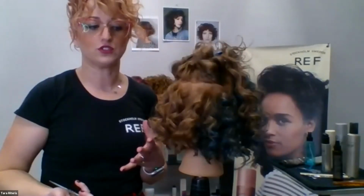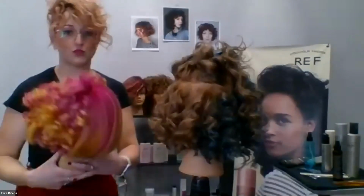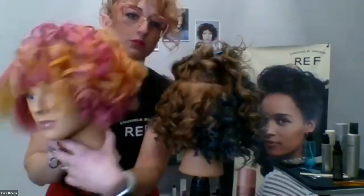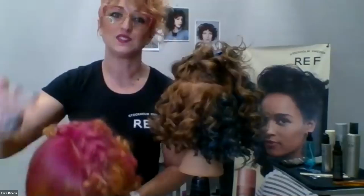It's a great question, but we need to talk to our clients about priority. So if we have a client in our chair and they are looking for the best of both worlds, right? They're like, I want to wear it straight like this. This is my favorite, but I really want this chaos and this fun. Okay, let's be real.